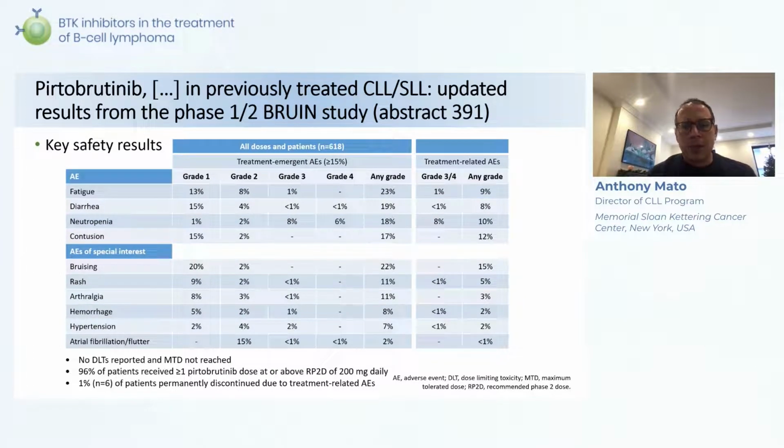Now we'll delve into the safety data, and here you can see the adverse event table. This includes all 618 patients who've been treated with pirtobrutinib. A couple of things I want to highlight. Number one, there were only 4 adverse events that occurred at a rate of greater than or equal to 15% across the board. That's all grade, all causality, and those were fatigue, diarrhea, neutropenia, and contusion. And if you look at the AE table, these are relatively all low-grade events.